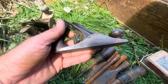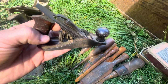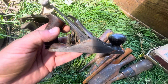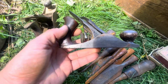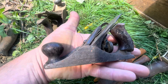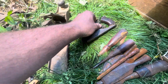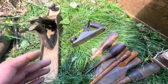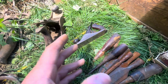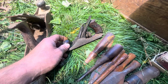The real gem I found here was a Bailey's number 1 hand plane. Now these are very rare. I would guess probably $400 for this in the condition that it's in. Looks complete. The handle is broken on both sides, as well as the front knob, but the rest of it is complete. It's dated 1867, Bailey's. I'm not really too sure about the whole time frame that Stanley and Bailey's were together and how that all worked. I believe it was a partnership.